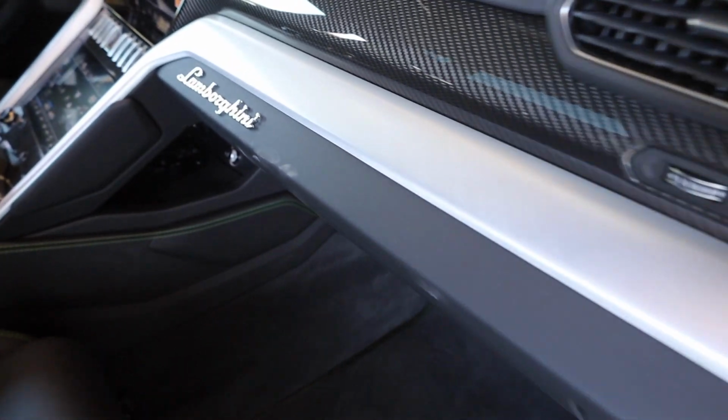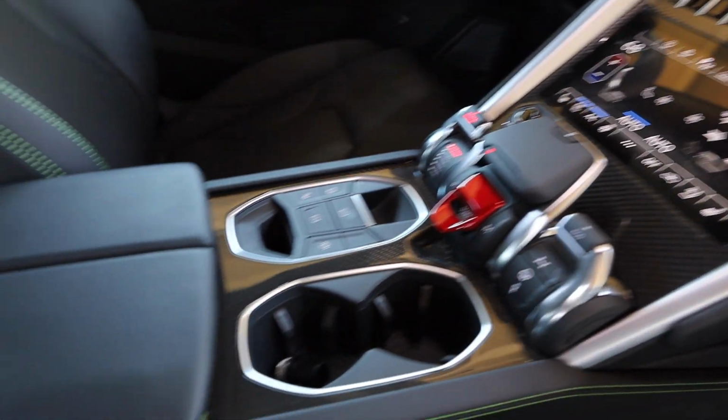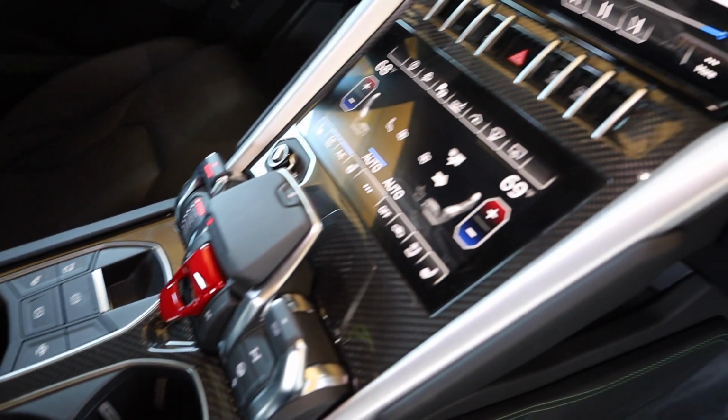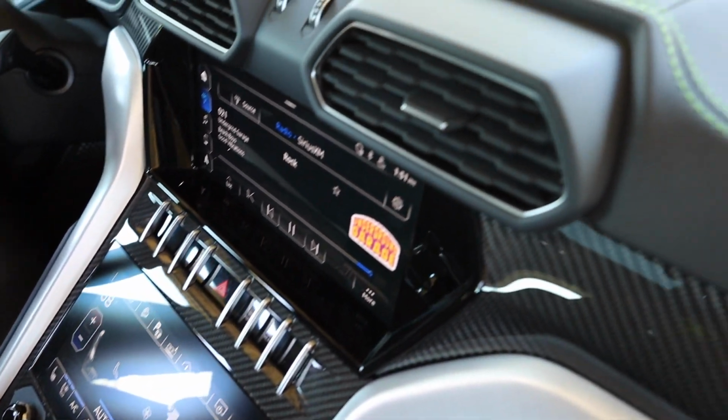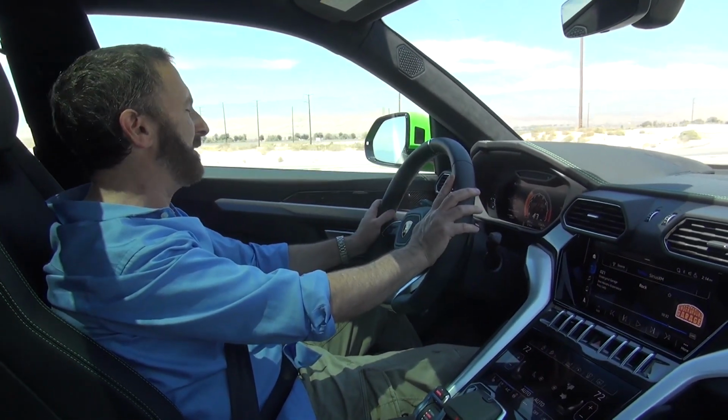Inside, your switches, your panels, your displays, all that kind of stuff are the same as you find in Huracan and your other sport Lamborghinis. So everything is very familiar if you're familiar with the Lamborghini environment.